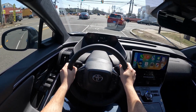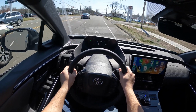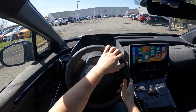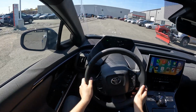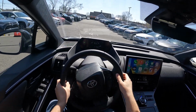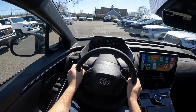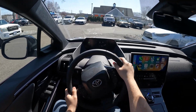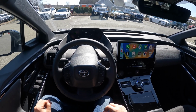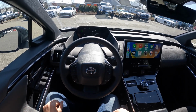And I really wish that this bZ4X had a little bit more power. Honestly, not bad, but I really wish there was a little bit more power. But I hope you guys enjoyed this POV test drive of this 2023 bZ4X. It is a beautiful crossover, but I think Toyota should fix a few things. I did drive the Model Y, the Nissan Ariya, and this bZ4X, and honestly, it's such a beautiful ride. It's nice and comfortable, but I feel like they just should fix the range.